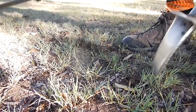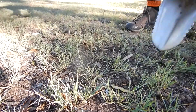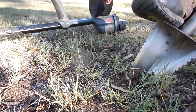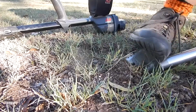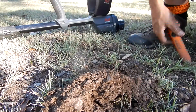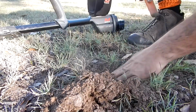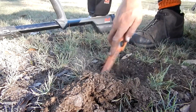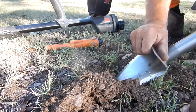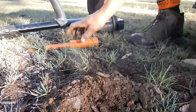Alrighty, guys. Just here it says 2 inches, 1236. Not far away from where that penny was. The penny was just here. So this could be a half penny. Could be just in here somewhere.